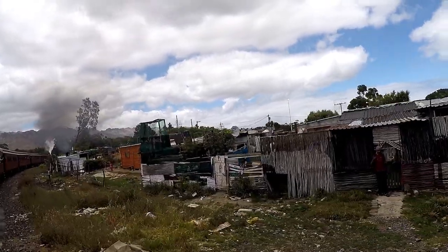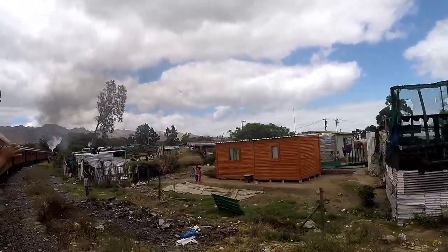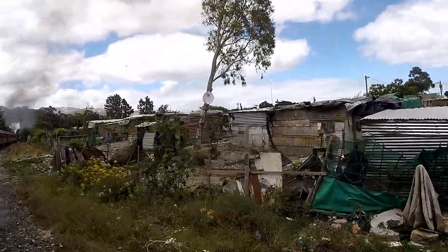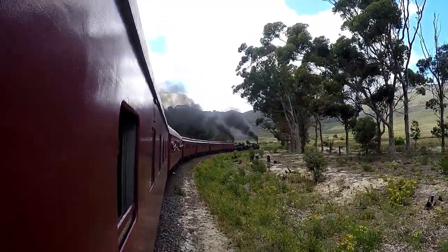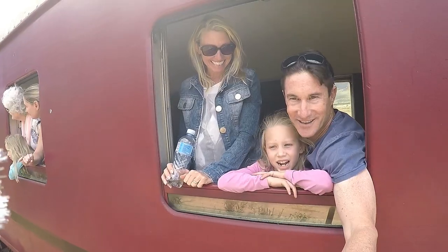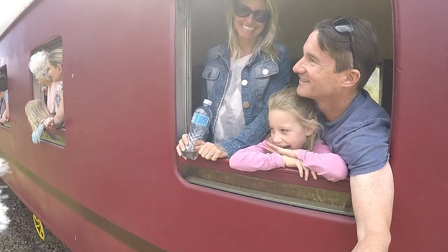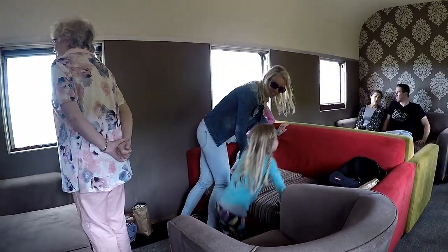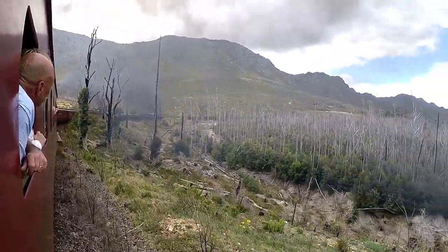The Ceres and Elgin railway track were built in the early 1900s, and almost 100 years later, in 2002, two entrepreneurs had a vision not only to reinstate it, but to preserve and promote the South African rail heritage, which would involve restoring and refurbishing old locomotives and coaches. It took 10 long years for their dream to become a reality.